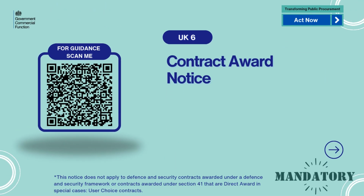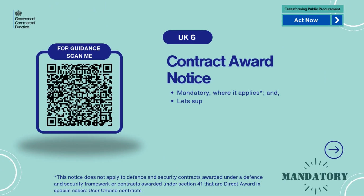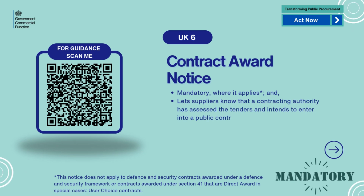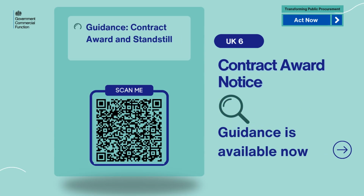Contract Award Notice, UK 6, lets suppliers know that a contracting authority has assessed the tenders and intends to enter into a public contract. This notice includes details of the awarded supplier and the estimated value of the contract.